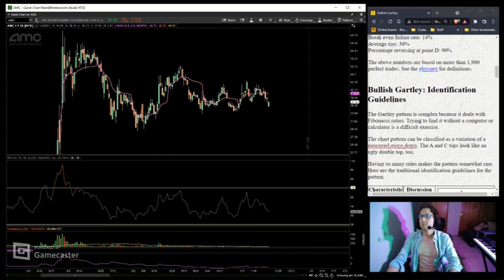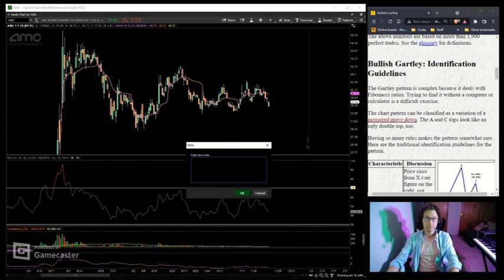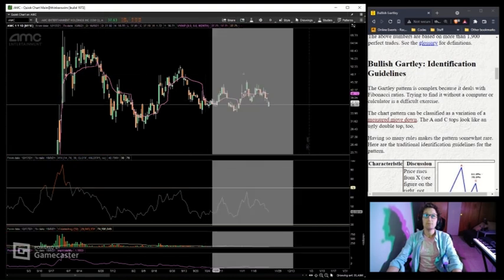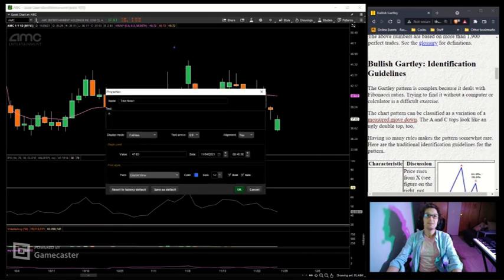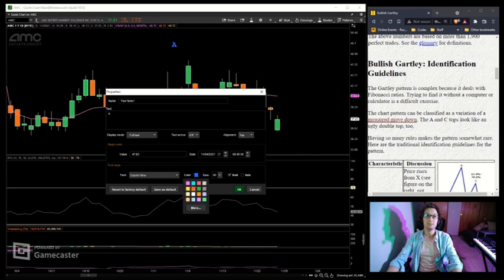Trying to find it without a computer or calculator is a difficult exercise. Great. The chart pattern can be classified as a variation of a measured move down. The A and C tops look like an ugly double top too. I'm going to go ahead and start labeling that stuff just because it's clean. I want my presentation here to resemble what Bulkowski has on his website as closely as I can, because the idea is not to trust what I think I see, but to make sure that Bulkowski's analysis actually is being applied.